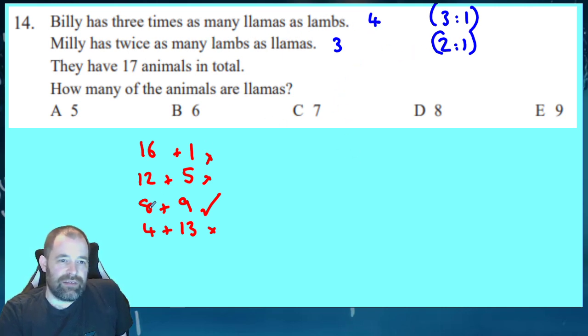So if Billy has 8 animals, he will have 6 llamas and 2 lambs. And if Millie has 9 animals, she will have 6 lambs and 3 llamas. That works, doesn't it? They have 17 animals in total. How many of the animals are llamas? So 2 plus 3 is 5. They have 5 llamas.